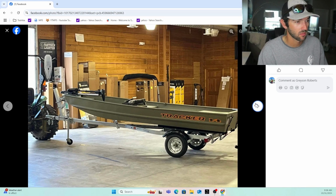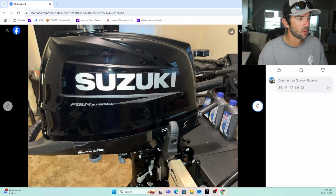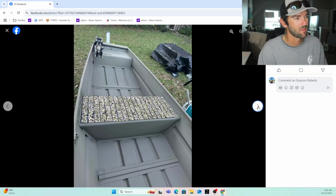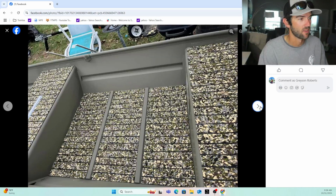Did it come with that trolling motor? That's pretty cool. Anyway, so we got a Suzuki 4-stroke, but I'm not exactly sure what the horsepower is. Maybe a 6 horsepower, it looks like. But like I said, once again, the foam makes another appearance, and they did the floor between those crossbar deals there. And it just looks really, really good.